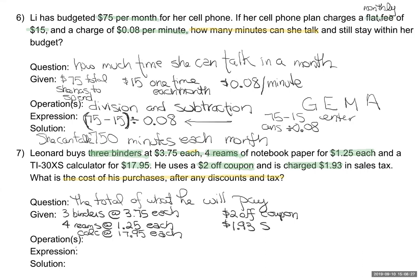Now I've got a lot going on here. I need to make a plan. What operations are going to go on if I try to find the cost of his purchase after any discounts and tax? Wait, can you ask that one more time? Yeah. I actually am almost regretting this question in the order I have it. So I'm going to ask it one more time. I said, what operations would I need to use to figure out the total cost of his purchases, or the total he's going to pay?